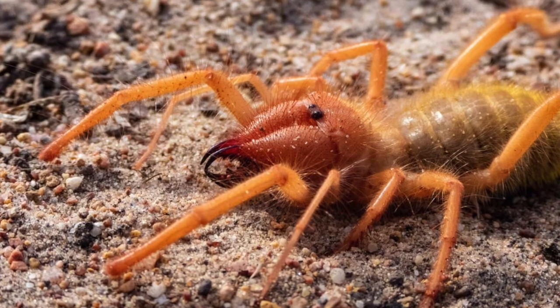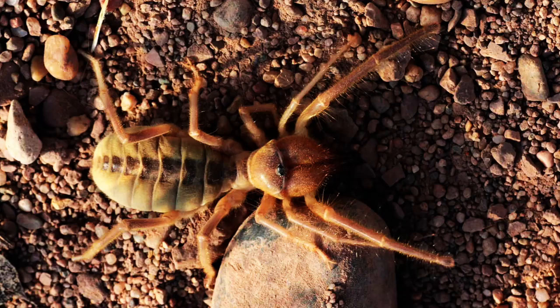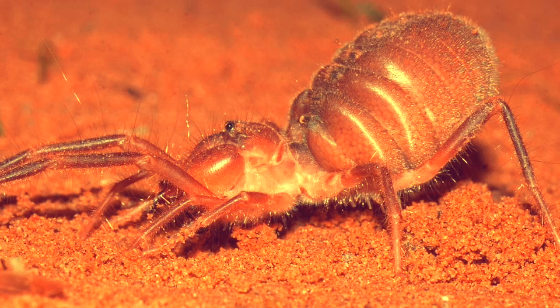As noted earlier, there are more than 1,100 species of camel spiders, which are mostly found in North America, South America, in Southern Europe, Spain and Greece, Africa, the Middle East, and into India and Western China.